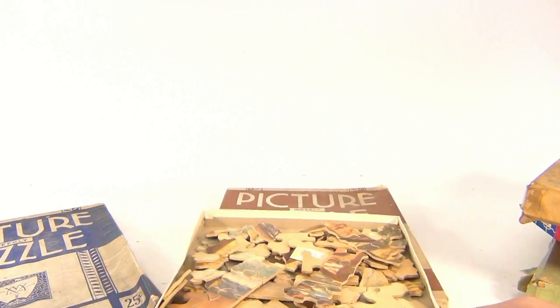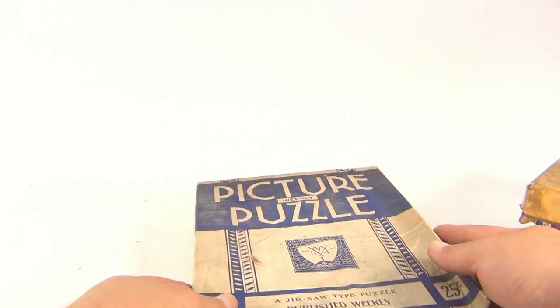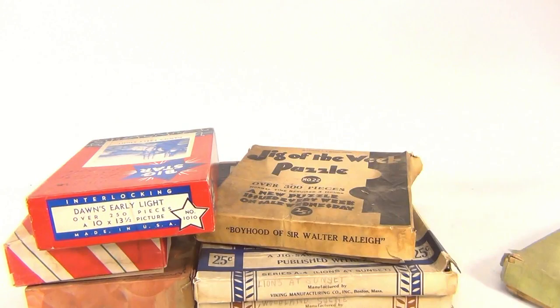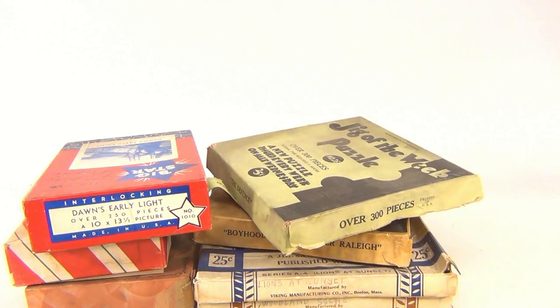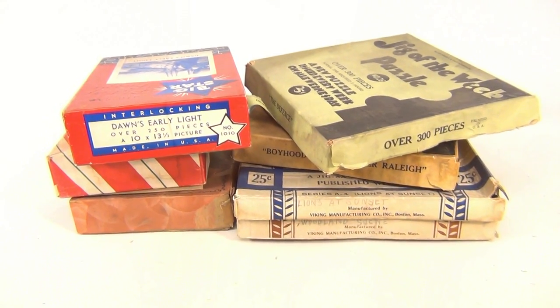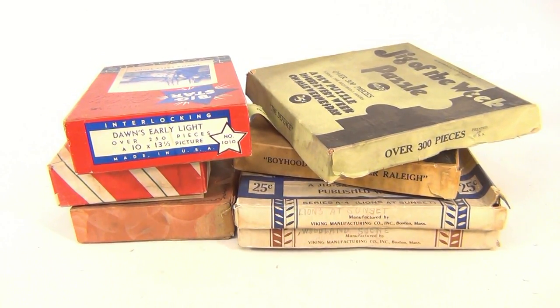So there you go. That's all 7 puzzles. And you are going to have to decide if they are complete. We are selling them as is.